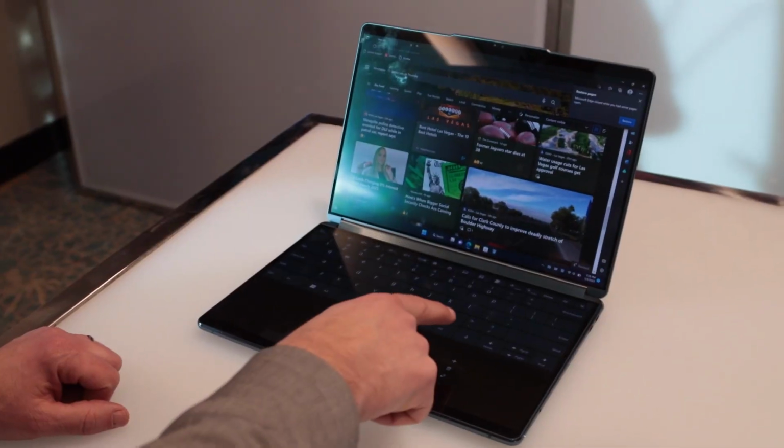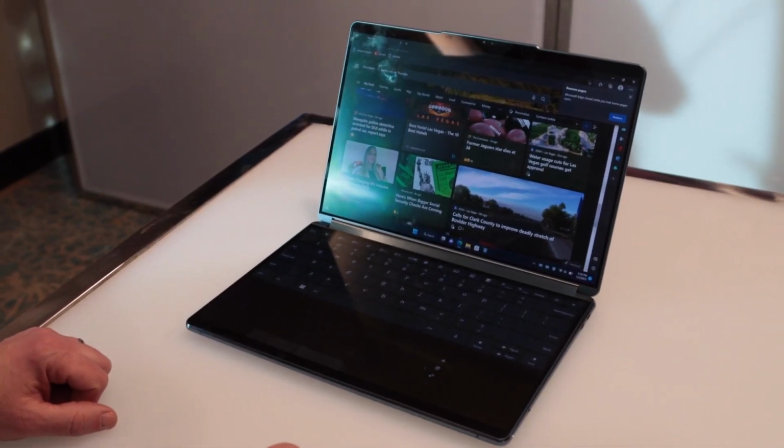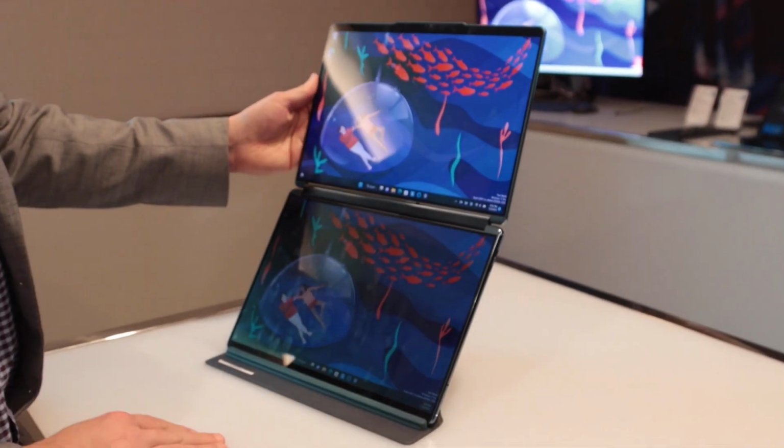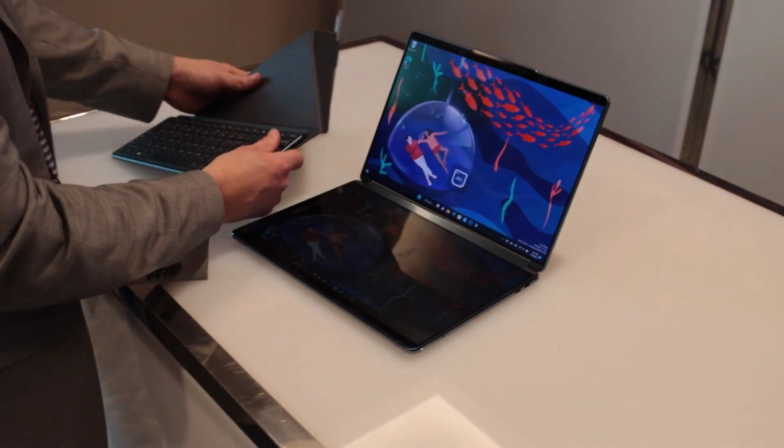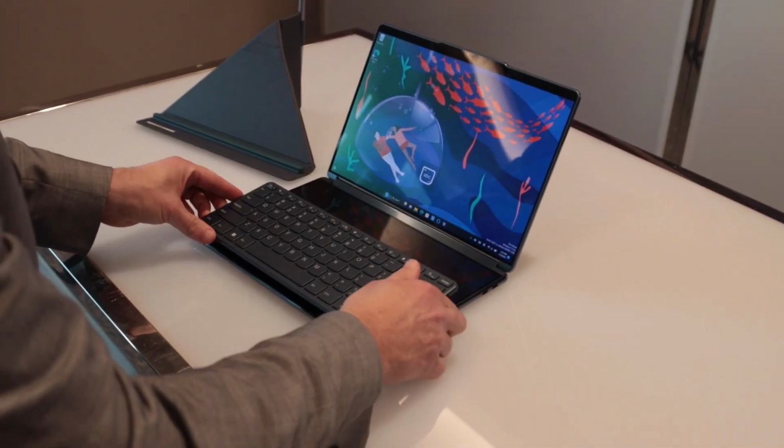The only main drawback, other than the $2,100 price, is the relatively thick and heavy design. Overall, we're really impressed with the sheer innovation that the YogaBook 9i brings to the table. Yes, it's on the heavier side. Yes, it picks up fingerprints, but when you think about all the usage modes and how Lenovo is truly pushing the envelope of portable computing, there's a lot to be excited about here, and we can't wait to review it.